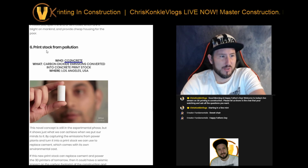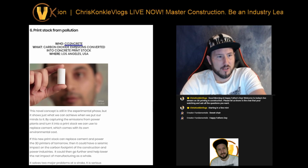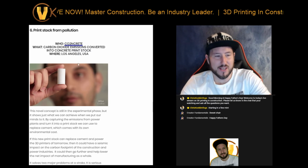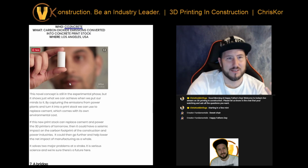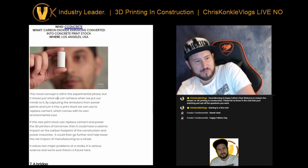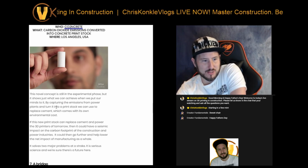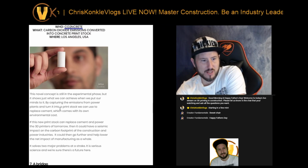So, look at this. Print stock from pollution. Concrete, carbon dioxide emissions converted into concrete print stock. If I got this right, I kind of checked this out already. This is a novel concept. It is still in the experimental phase, but it shows just what we can achieve when we put our minds to it by capturing the emissions from power plants and turning them into print stock.